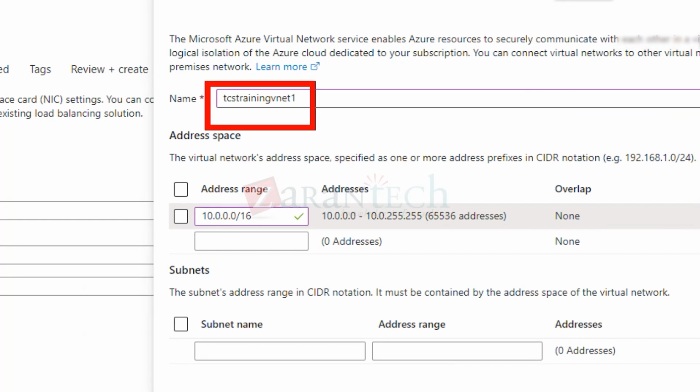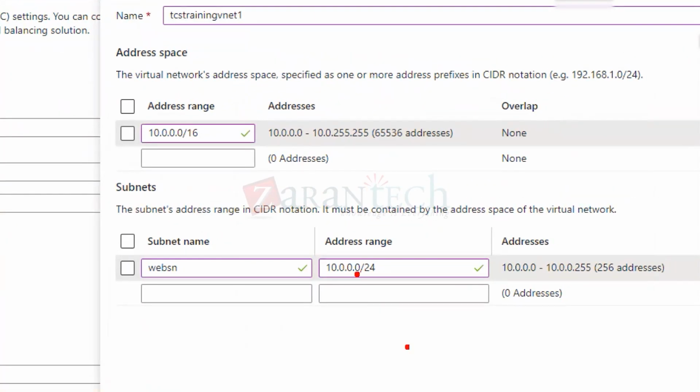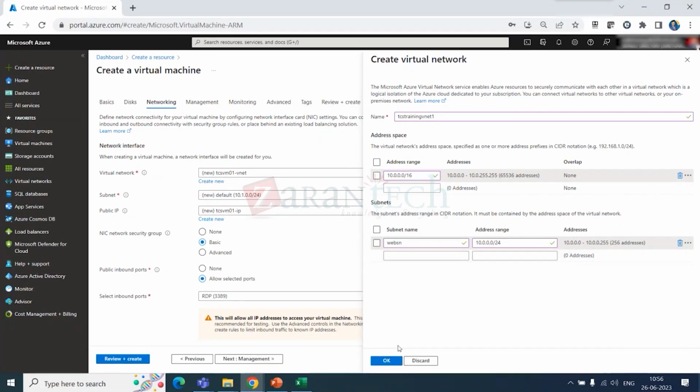So when you create this VNet with this address range, out of 32 bits, the initial 16 bits are for network ID, the last 16 bits are for host ID. 2^16: how many private IPs are available? 65,536. In that you create one subnet. I am creating one subnet, 10.0.0.0/24. So the last 8 bits are only for host ID. 2^8: how many IPs are available in this subnet? 256 only. So out of these 65,000 plus, you have only 256 in this subnet. Clear?